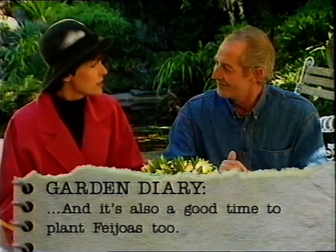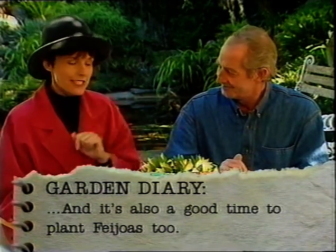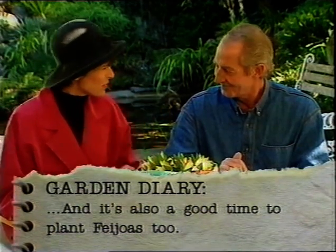Good for coastal planting too, aren't they, Feijoas? Well, you've planted some, haven't you? Have indeed. Down at the beach, hedge of Feijoas. Not doing very well though, Bill.